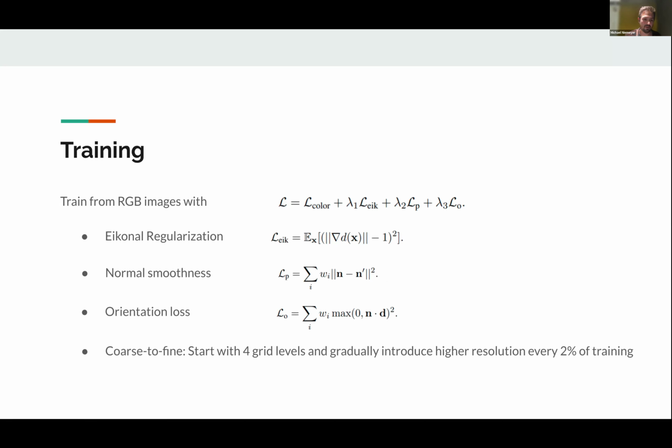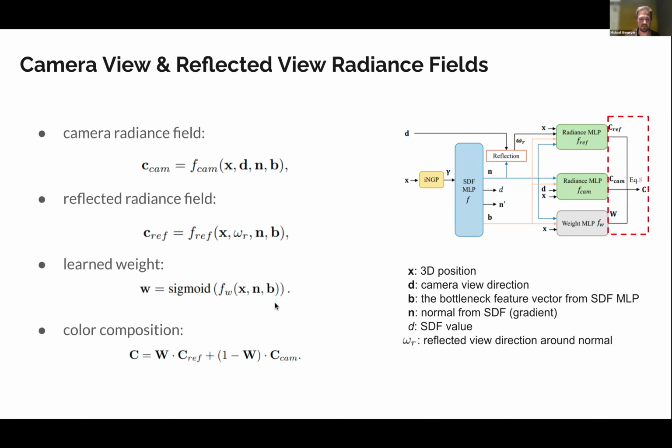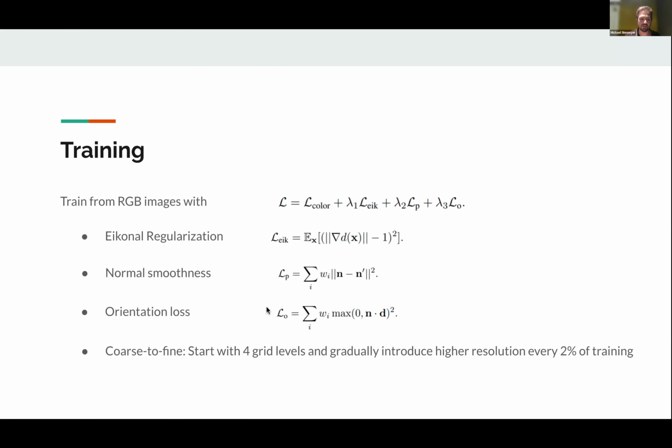Now, one other aspect that we found crucial is coarse-to-fine training. If you remember, we give all these functions this hidden vector b, right? By coarse-to-fine training, we query our grid and give this latent vector to the functions, but we start with quite low resolution grids, and then over the course of training, we gradually introduce higher resolution grid features. This way, we get better results and more stable training.